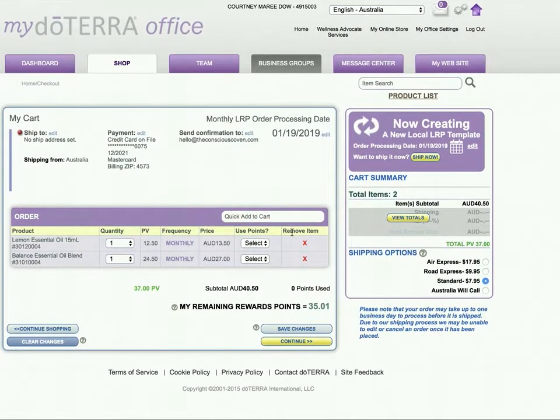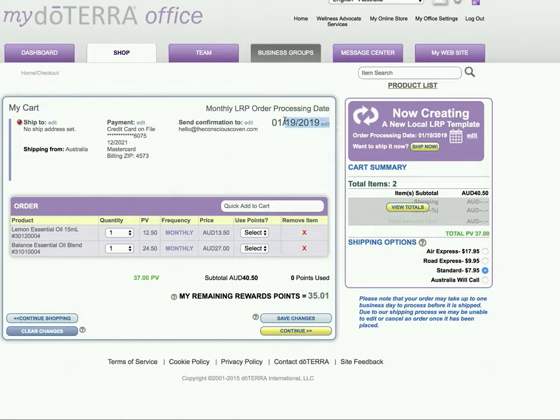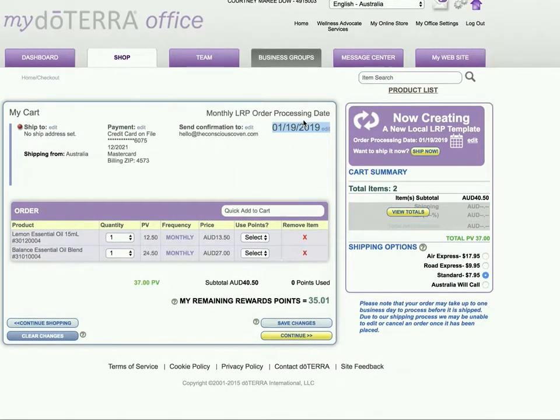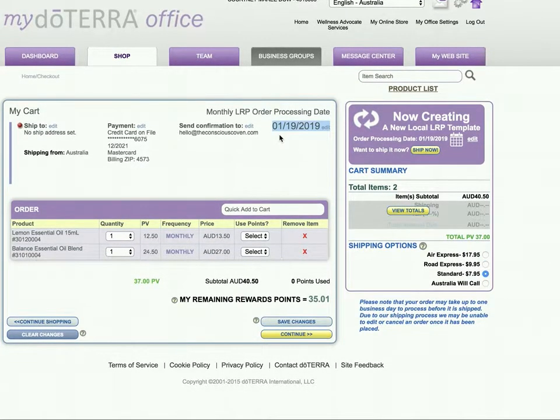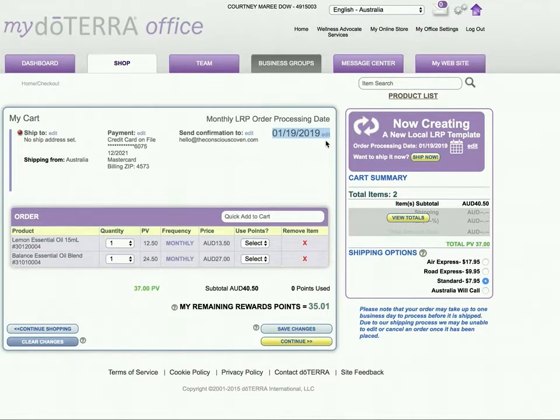This is kind of like your order summary, so it gives you a lot of information here. Now up the top, this is really important. This is the date that your order is scheduled to process. So you can change this every single month. It can be whatever you want, whenever you want, but you will have to place an order every month. So make sure that that's the date that you want.